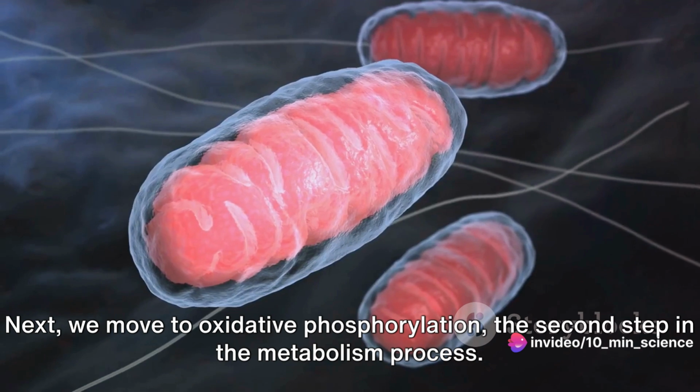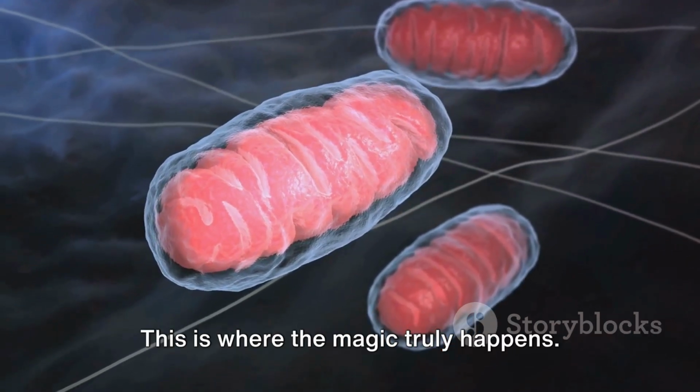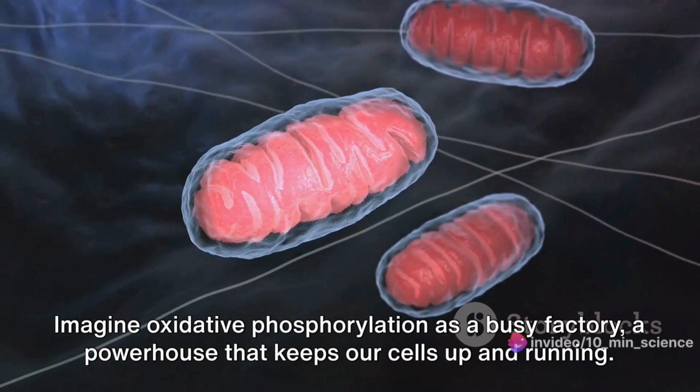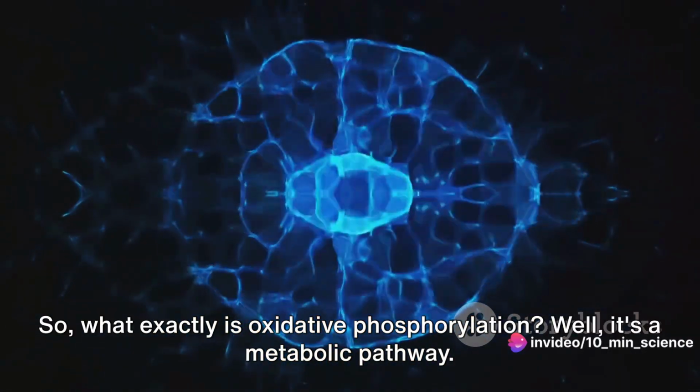Next, we move to oxidative phosphorylation, the second step in the metabolism process. This is where the magic truly happens. Imagine oxidative phosphorylation as a busy factory, a powerhouse that keeps our cells up and running. So what exactly is oxidative phosphorylation?